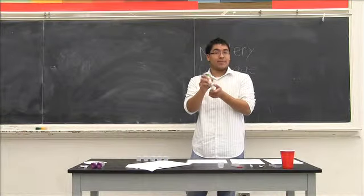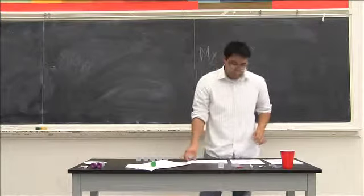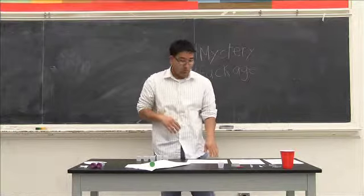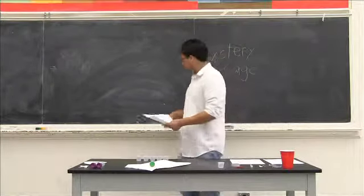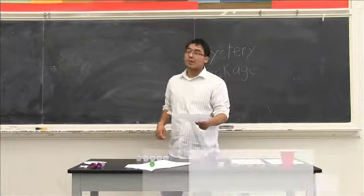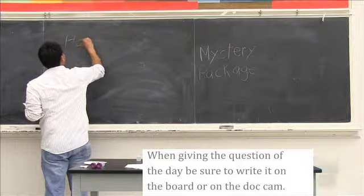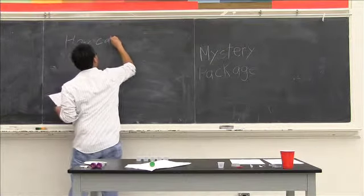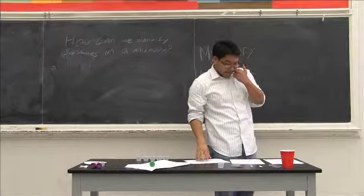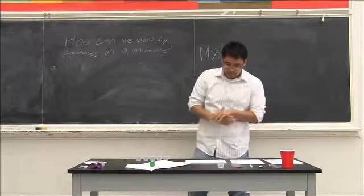We're going to use this vial to answer our question of the day. So I'm going to go ahead and write down the question on the board. But remember, using the vial, as we move on through our lesson, we're going to be able to answer the question of the day. So our question of the day is, how can we identify substances in a mixture? Okay guys, so go ahead and make sure you write down the question of the day in your notebooks.